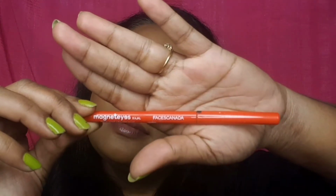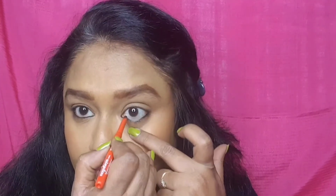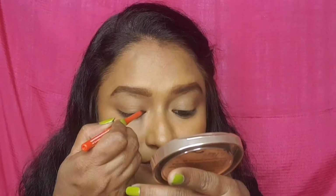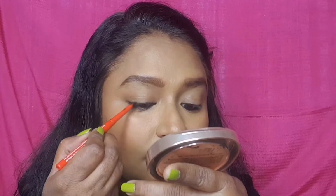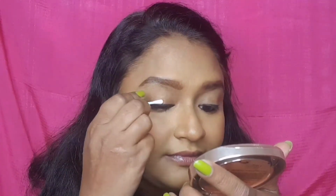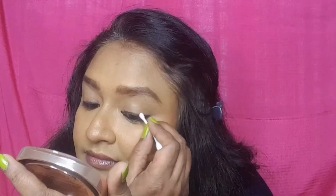Now it's time to line my waterline, and for that I'm using my Faces Canada magnetized eye pencil, and I will line my lower waterline. And for the lash line, I will use the same eye pencil, and I will use it very close to my lash line to give that eyeliner kind of effect. And then with the help of this Q-tip, I will smudge it out. When you're on the go, you don't have time to spend on particular brushes, this is a very good hack, you guys.